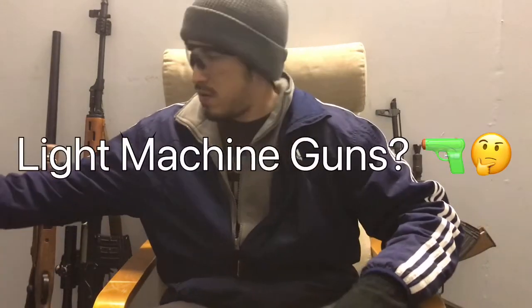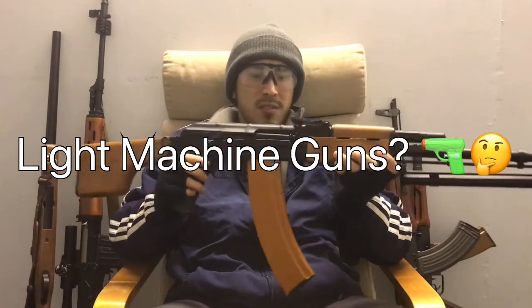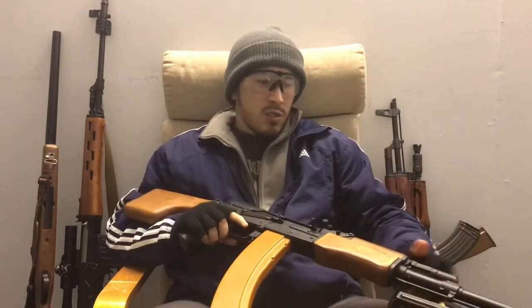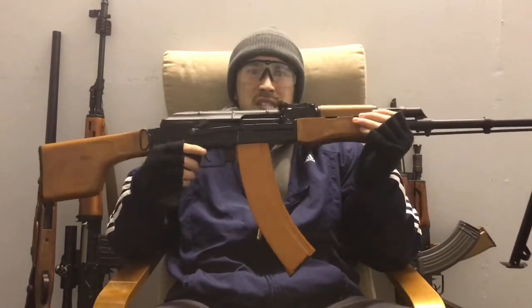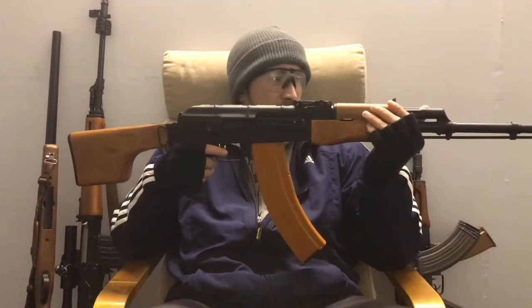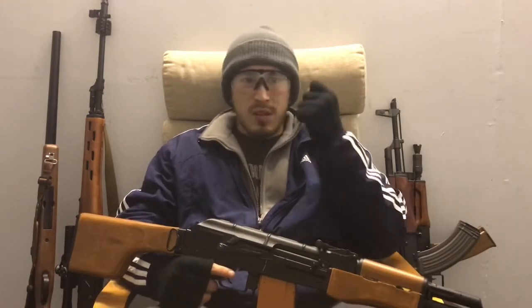The LMG, the light machine gun. Now, I see a lot of these at woodland sites. Be careful here so this doesn't flick out. Now, these are great for defensive purposes. You can use them to attack. Obviously, watch your trigger control. All of these, by the way, are empty and have no batteries or any BBs in them. That's why I'm wearing this.